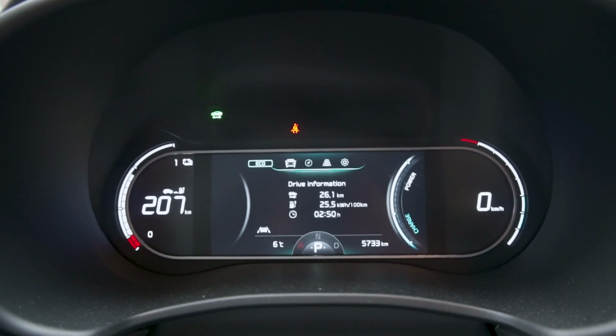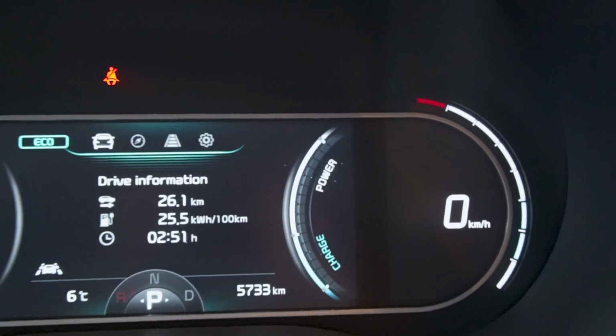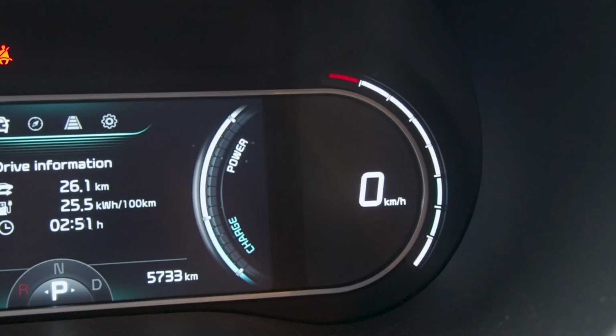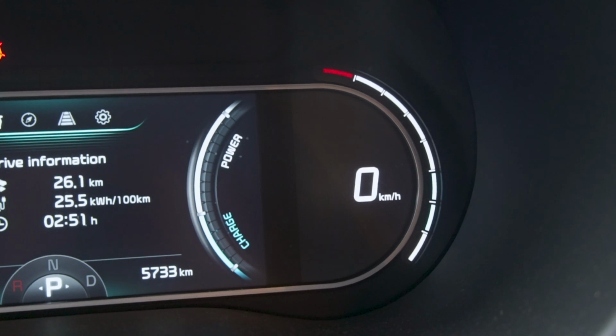But on the left side, you have, you know, nice readability with your range, and on the right side, you have your speedometer. Though you have that bar on the right side, I think it's like a manual or an analog speed readout, but with digital increments of bars jumping up and down.